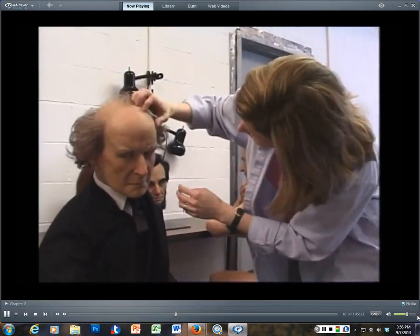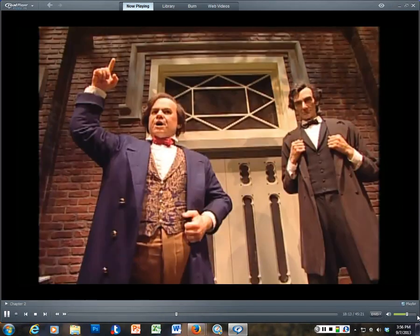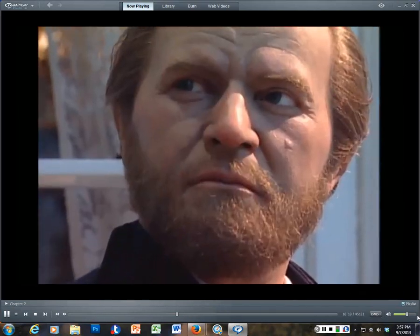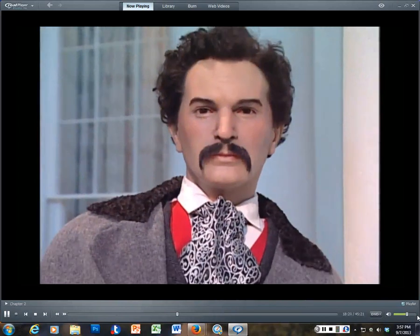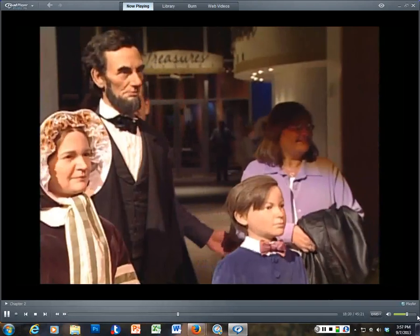A list of who's who joins Lincoln in getting the royal treatment. There's Stephen Douglas, his perennial political and debate opponent, abolitionist Frederick Douglass, Union leader General Ulysses S. Grant, even the president's assassin, John Wilkes Booth. All the president's men look real enough so that visitors often get up close and personal.